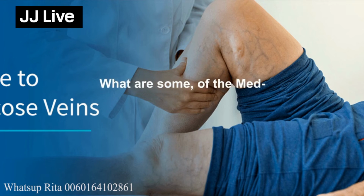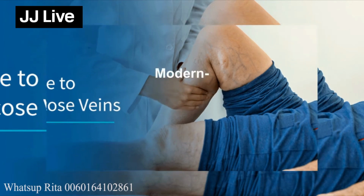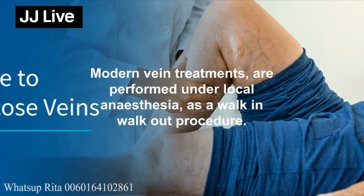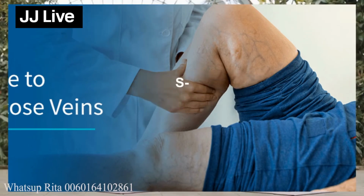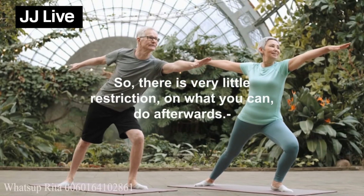What are some of the medical treatments available for varicose veins? Modern vein treatments are performed under local anesthesia as a walk-in walk-out procedure. So, there is very little restriction on what you can do afterwards.